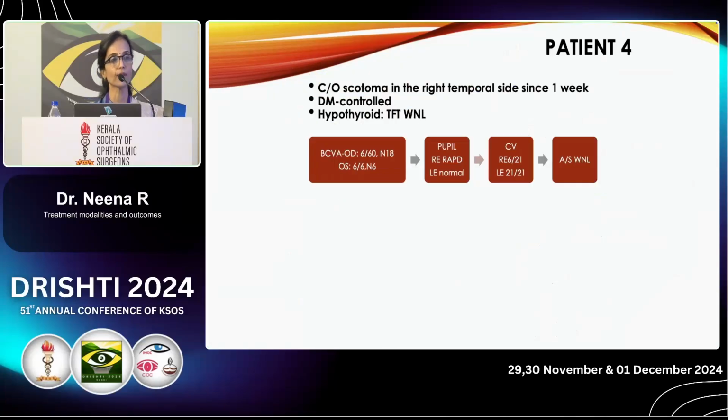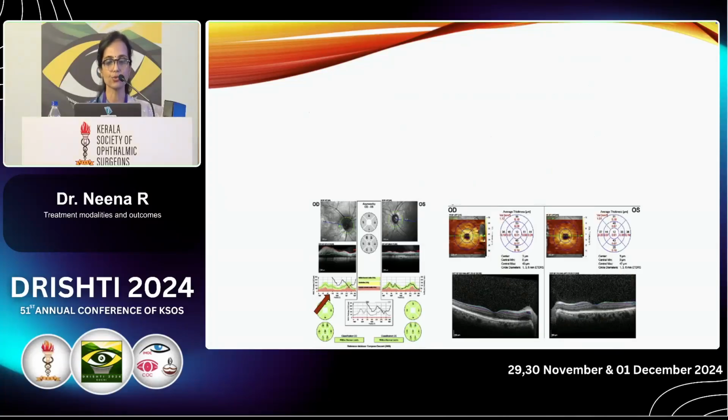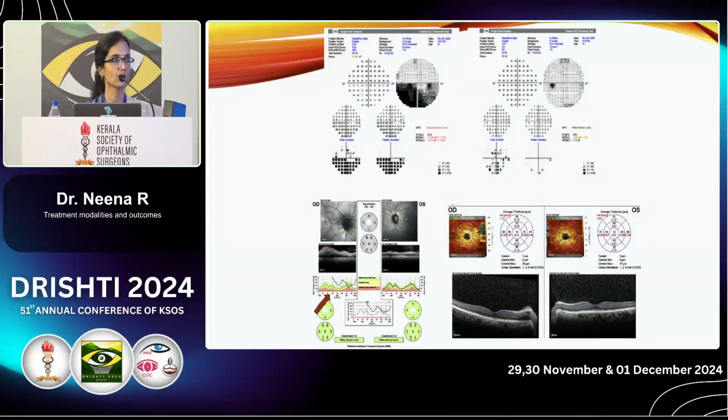Okay, patient 4 came with complaints of scotoma in the right temporal side since 1 week. So this patient was about 60 years old, diabetic, controlled, hypothyroid, normal TFT. So you can see there was right RAPD, the color vision was also less in that eye, left eye was okay. So this is a right eye, what is this? Diabetic middle-aged patient. This is looking like an AION, right? Non-arteritic AION. So we did visual fields, and yes, he had an altitudinal field defect.